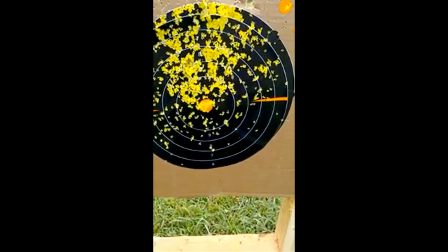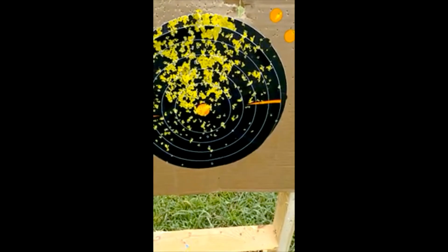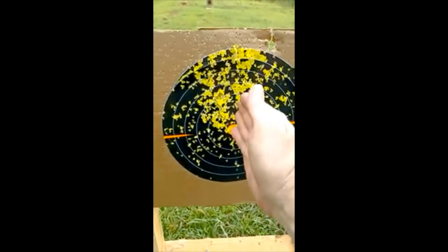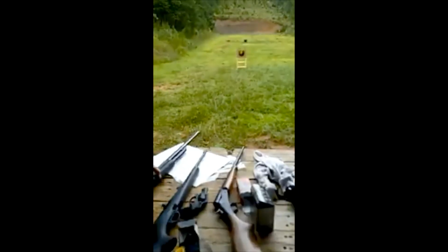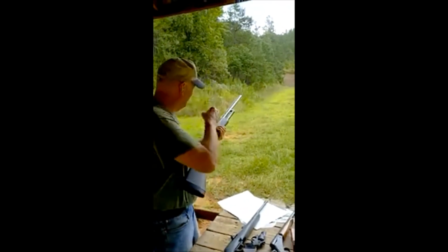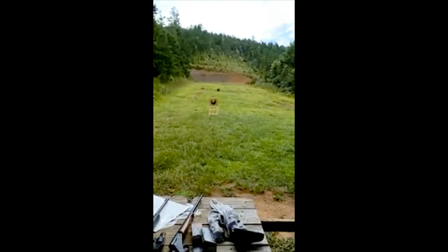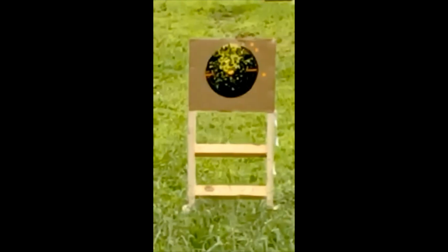Need to aim a little lower because what happens is I'm pushing up. That's why the spread is on the upper part of the target. Need to aim a little down because when I shoot, it comes up. Recording? Yep. I want to blast the rest of that target. I know I'm aiming too high because I'm hitting too high. I'm aiming a little lower. Hopefully I'll get the rest of it. Completely blast that target.